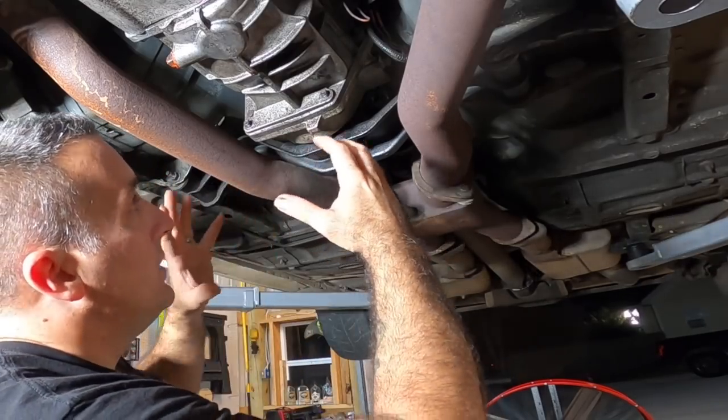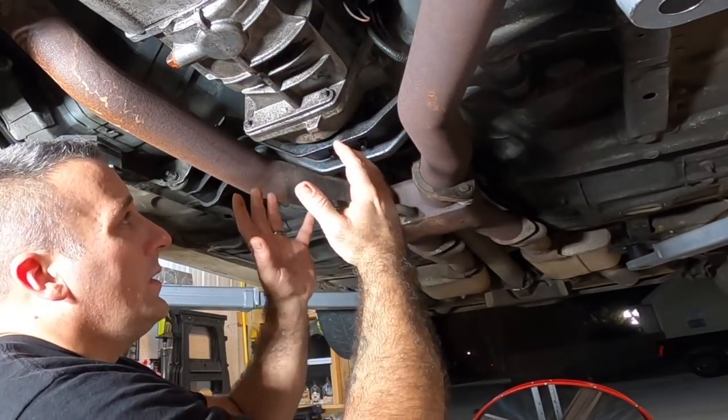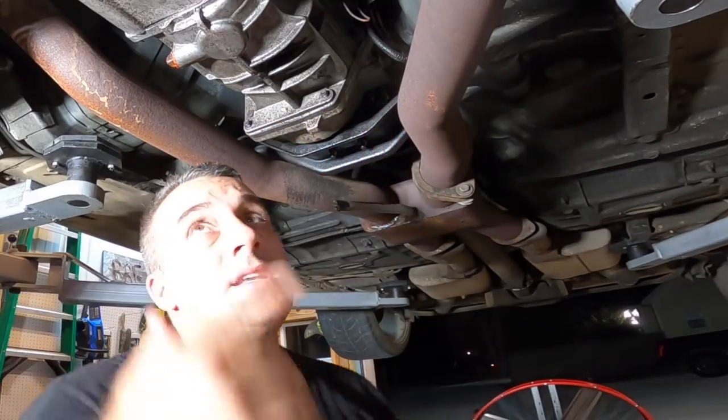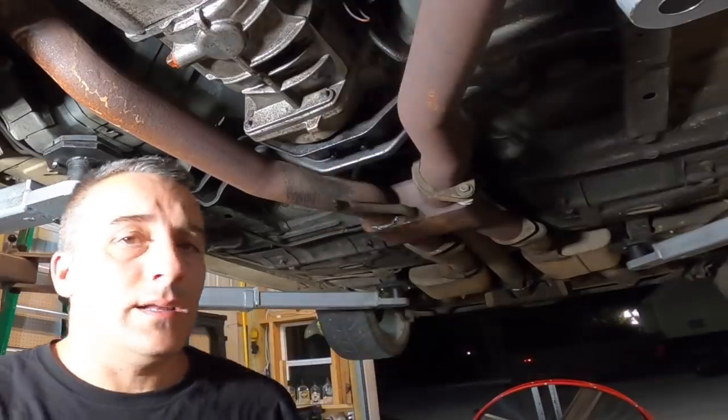So what you end up doing is tightening this cable up so tight to be able to get enough throw that now you're riding on your throw out bearing, and that's not good. So that's gonna be one of the things that we look at. This is a little too tight, but we're gonna go in there and look, guys, and I'll let you know what we find.